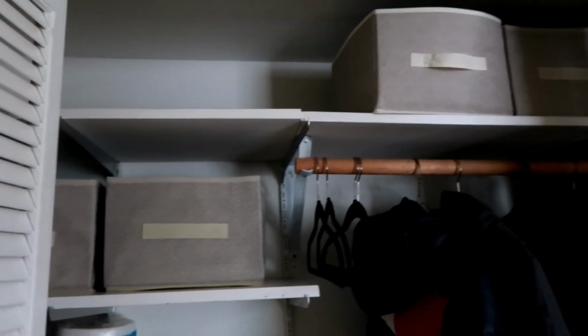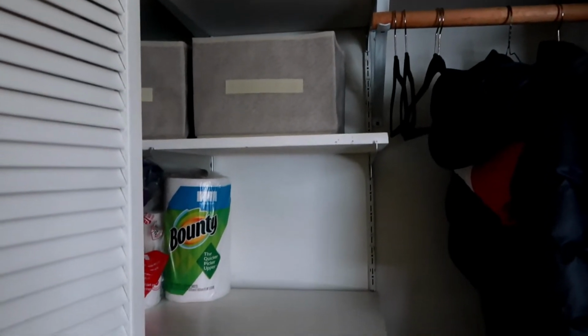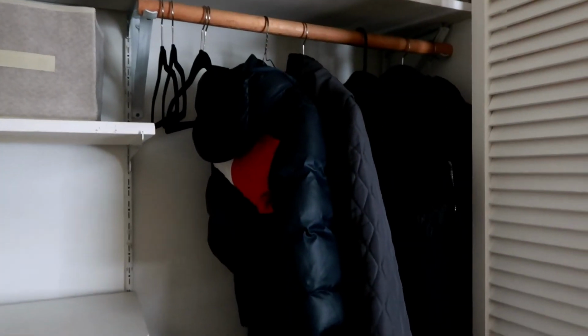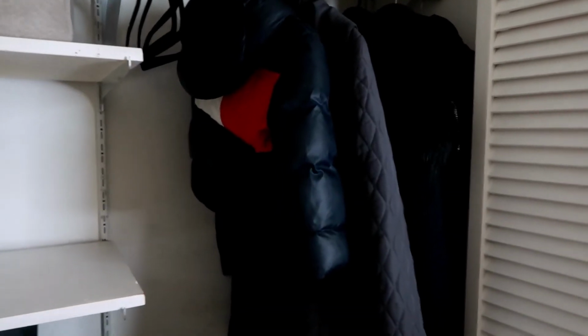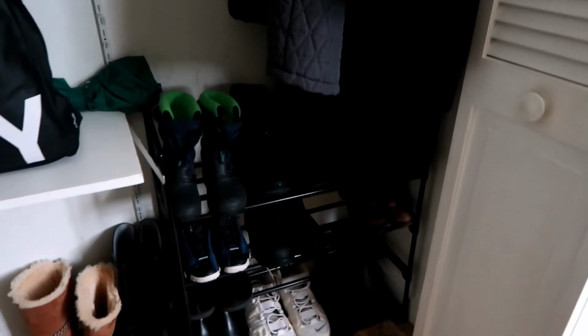I'm done. It looks so much better. And I have space to put more items. So now we're down to just one jacket per person. We have space in there. And the shoes look a lot more organized.